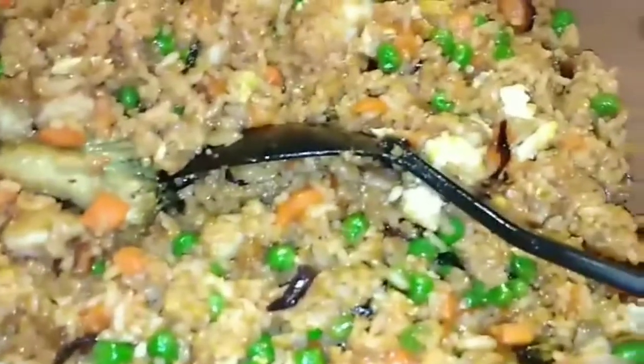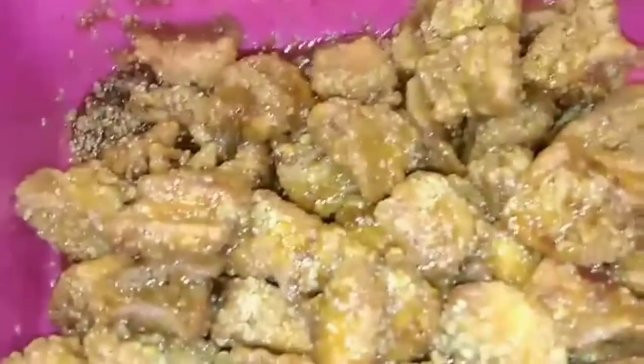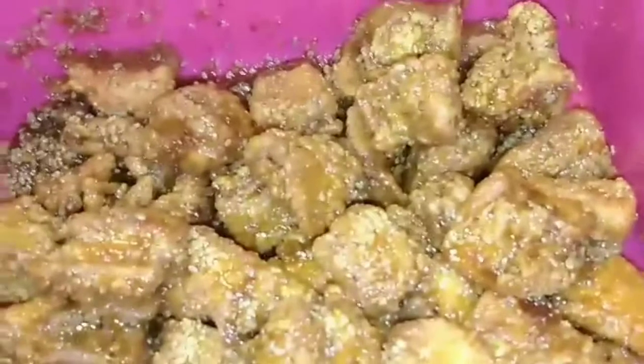Okay, today is Tuesday, September 23rd. Anyway, I made some shrimp fried rice from scratch. Those are purple onions in there. And I also did some sesame seed chicken. I fixed to feed the kids, let them eat, and call it a night.